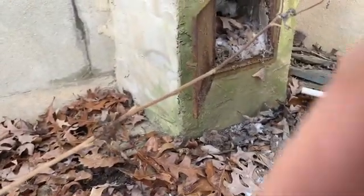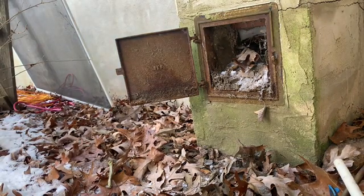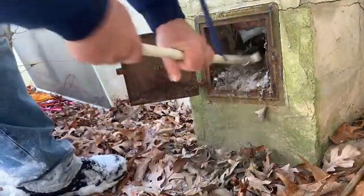So let me put you on pause. I'm going to check this out. Maybe I can. This is what I'll do. I'll put it here, and that way you can see. I don't think this is going to stay. Maybe it'll stay. I'll invest in a better tripod. But anyway, hopefully, I think you can see that. First, we're going to clean it out and see what we got in here.